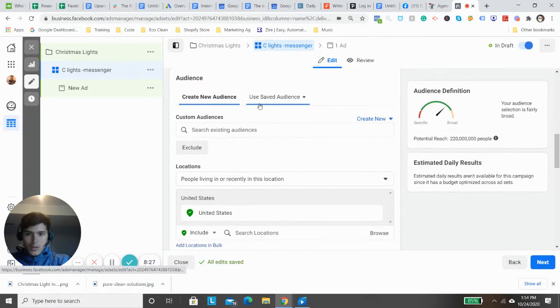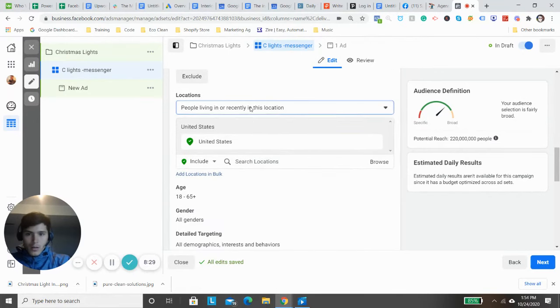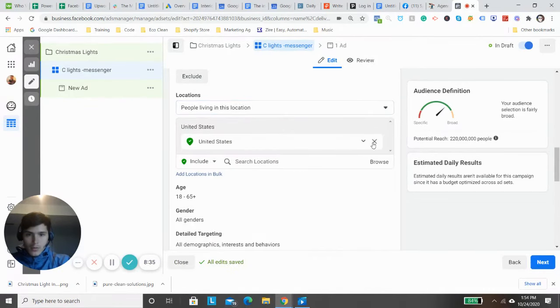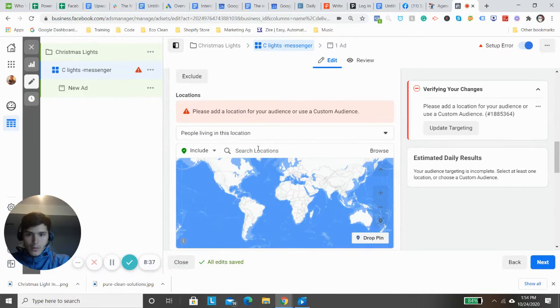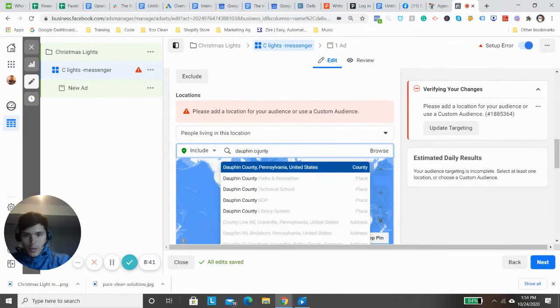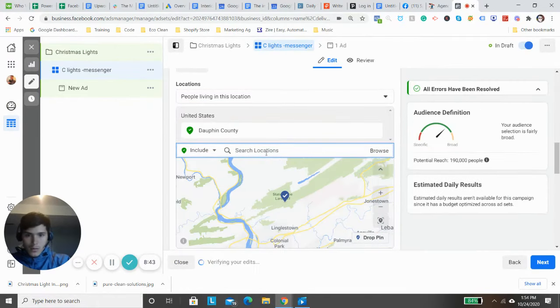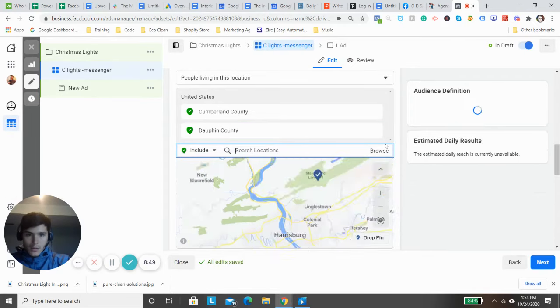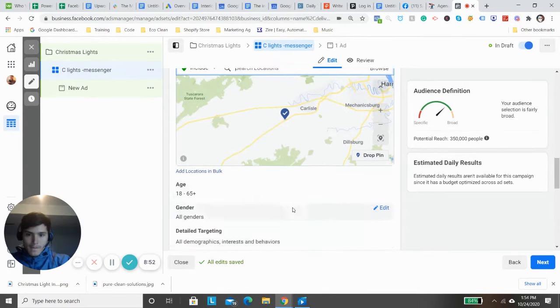Now, this is where it gets interesting. The audience. We want people living in this location, and we want to take United States off. And we want Dauphin County, Pennsylvania, and Cumberland County, Pennsylvania. That's what we want to target.